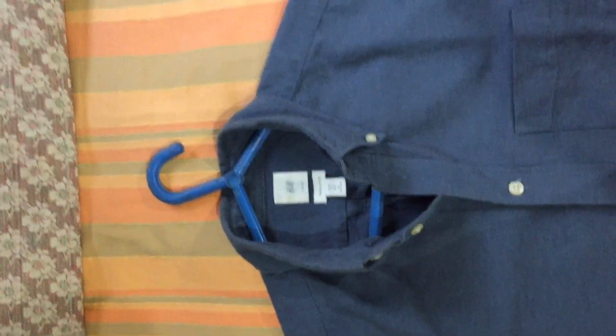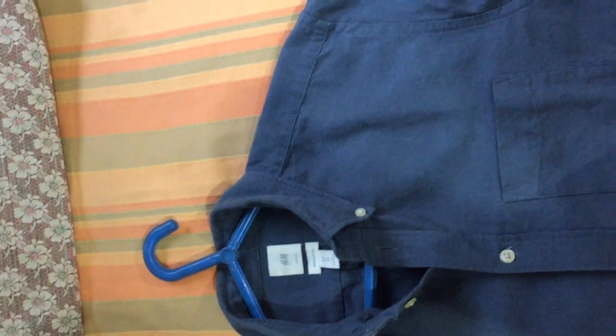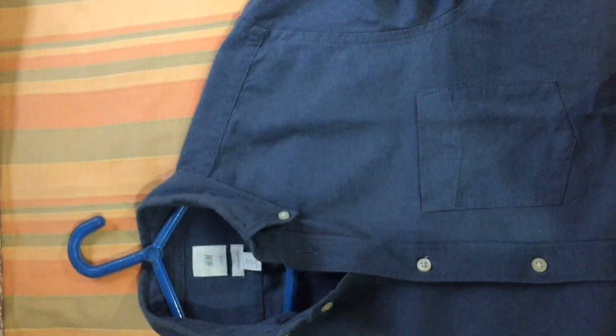But as you can see, in just the fitting of a shirt, fabric, color, style of the collar, whether it has a pocket or no pocket at all, you can play with shirts, and you can play with your wardrobe in a very different way.